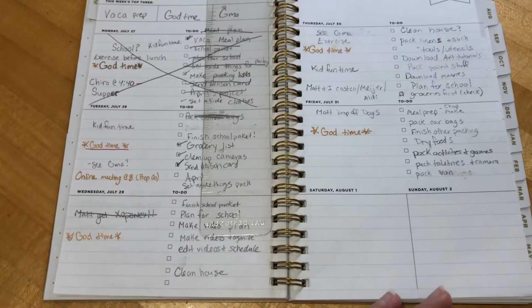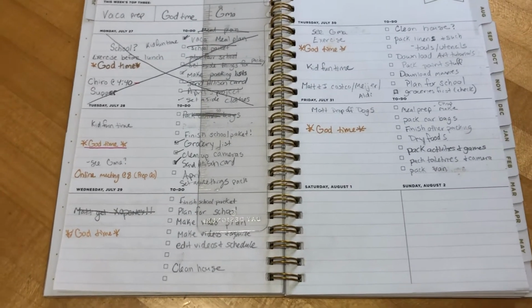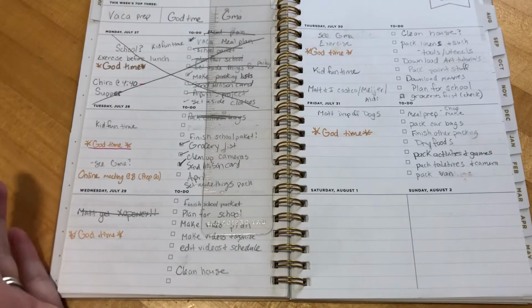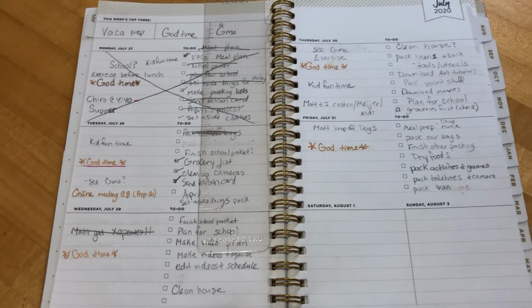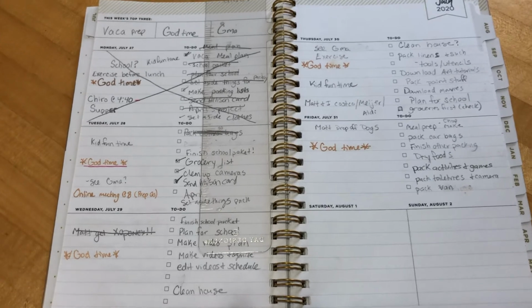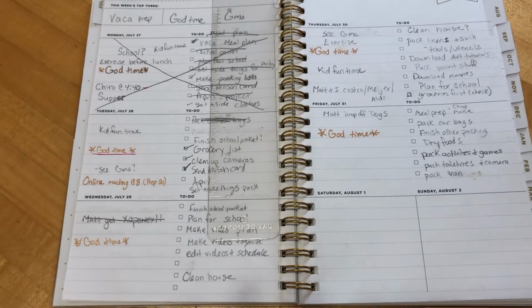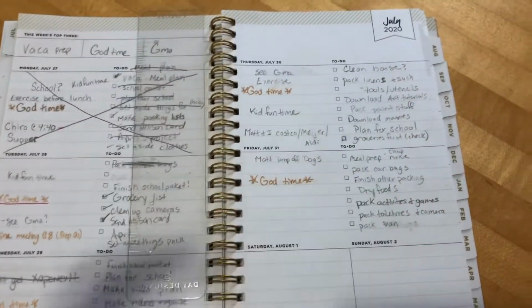So that is how I plan out before leaving on a big trip. It makes me feel less crazy when I have it written out and I can kind of see what I need to do each day. Otherwise, I get super overwhelmed because all I can think about is all of the things that need to get done, instead of just the few things that I need to do that day.